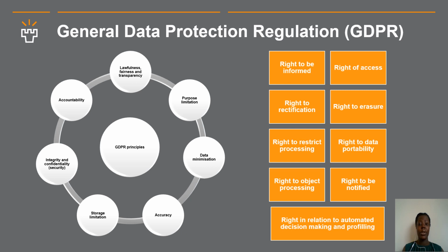It is famous for the penalties associated with non-compliance and protects the rights of data subjects, which include the right to be forgotten, the right to access, and data portability, which was not the case in previous legislations.